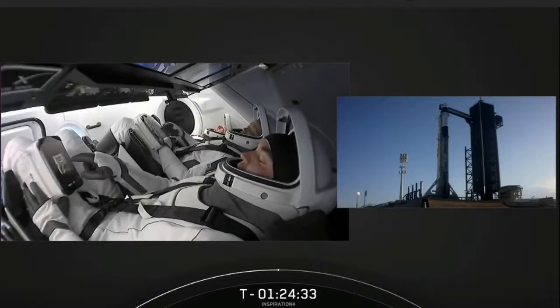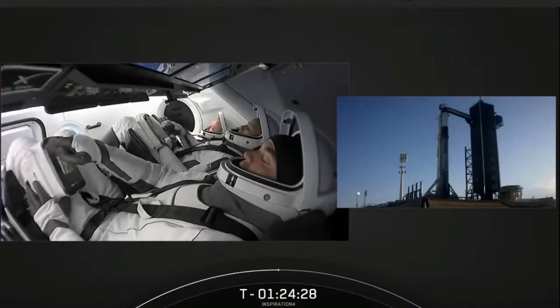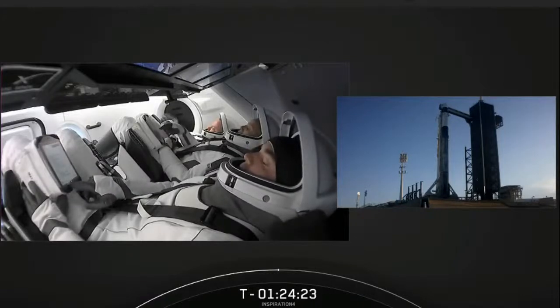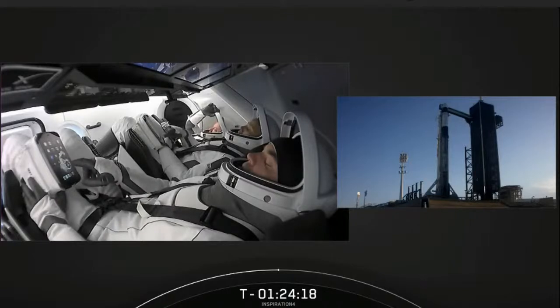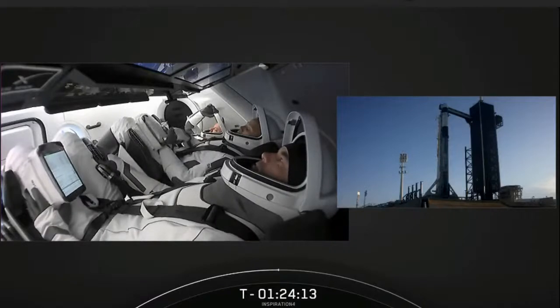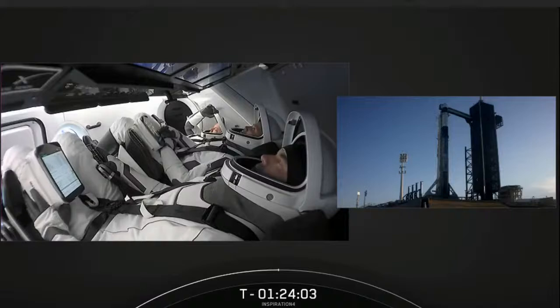We performed some communication checks. We rotated the seats upwards. And then before hatch closeout, we performed suit leak checkouts, as well as final interior inspections for any type of debris inside of the Dragon capsule. And then we saw the closure of the side hatch. They performed the leak check on that side hatch. We got good news there. Everything was good. And at this point, we are awaiting the LES checks, which once those are complete, we'll get the okay for the closeout crew to leave the White Room.